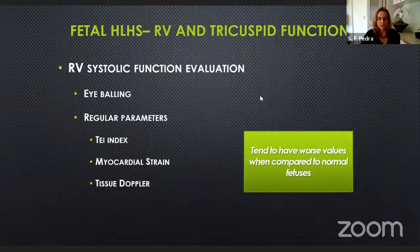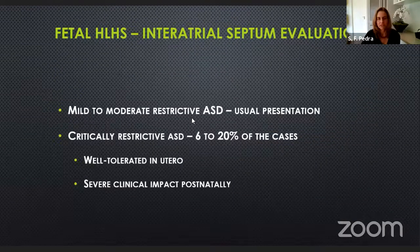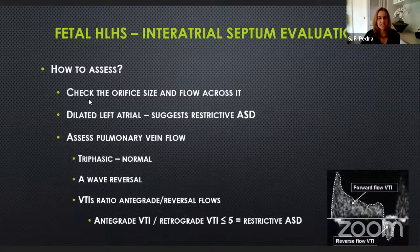Moving to interatrial septum evaluation, the usual presentation is mild to moderate restrictive ASD. However, critical restrictive ASD may be present in 6 to 20% of the cases. It is usually well tolerated in utero, but can have a severe clinical impact postnatally. Besides looking at the ASD size and flow across it, restrictive ASD presents with dilated left atrium and pulmonary veins, and assessing the pulmonary vein flow is mandatory. And when the antegrade to reversal VTI ratio is equal or less than 5, it is considered restrictive.